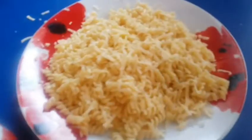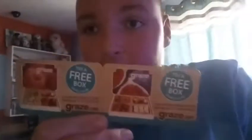The pasta is now ready. Guys, so I've just had my pasta, and I was just looking in the box, guys, and see what I found in the box. I've got these vouchers, guys.